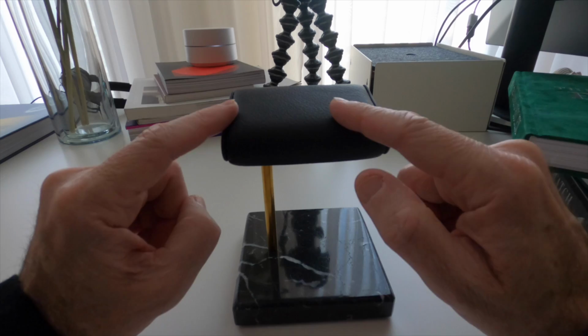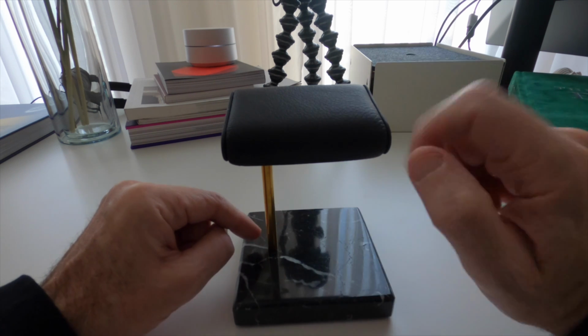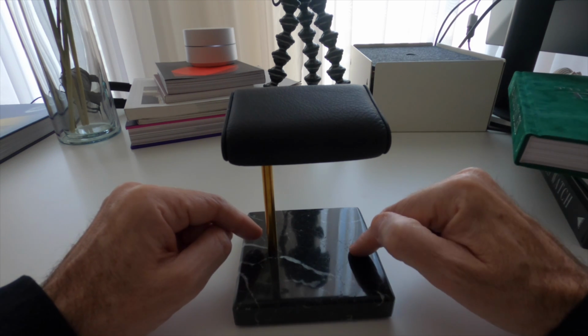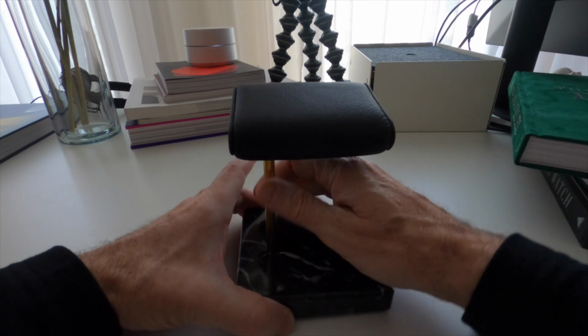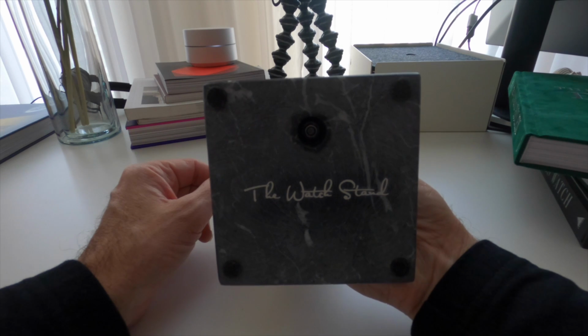I'm glad I didn't get the all black version. So it comes in black leather, black stem, black marble. It comes in white marble, silver, black leather. And now it comes in green. I think it's green and black, or maybe green and gold as well. But the green marble, the marble is really nice. On the base, it has the watch stand.